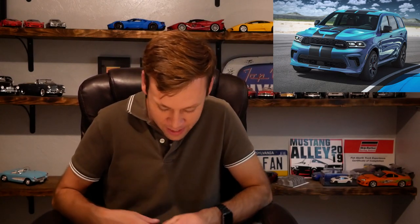After living with one for a week, I had a Hellcat Durango for a week last year, it's an incredible vehicle. Highly recommend it. If you can get into one of these things, it's an amazing daily driver. Dodge just said they brought it back also because people kept asking to buy them. Which, I mean, it doesn't take a smart person to figure out that people wanted them to keep building these. But I'm glad that you brought it back.